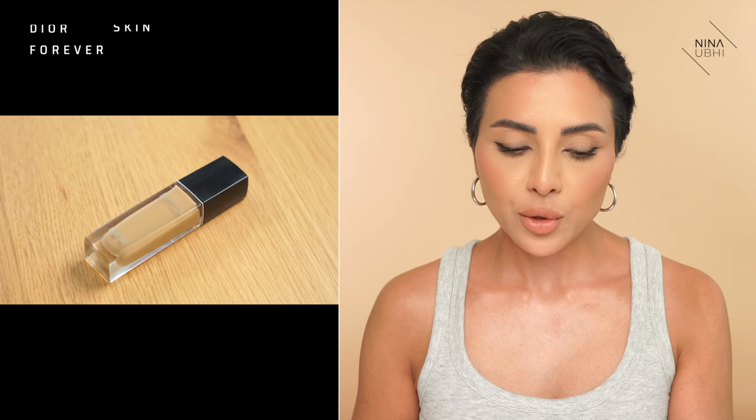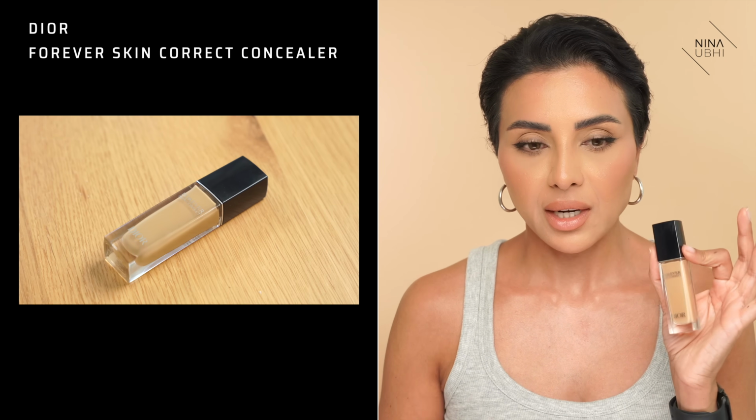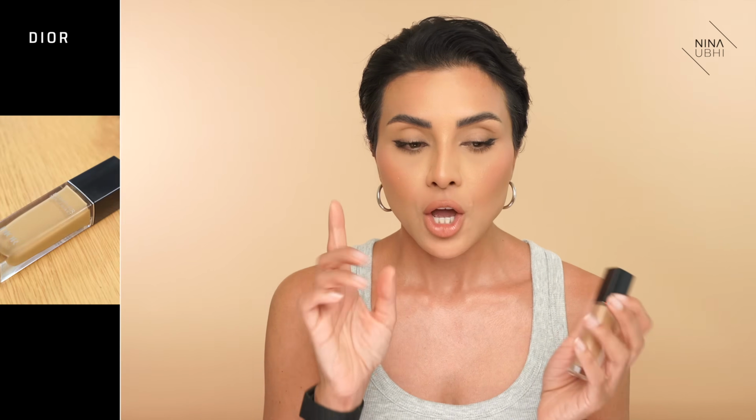Next up, we've got the Dior Forever Skin Correct Concealer. Now this gives you high coverage, but what I love about it is it's very flexible, so it moves with the skin, which I feel is exactly what you need when you have mature skin. Because when you have mature skin, you've got a lot more movement, you have more skin, because it starts to collect a bit, and that's why you get the lines and you get the sagginess, you get the loss of elasticity.